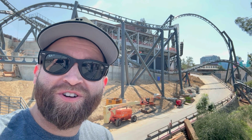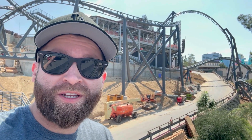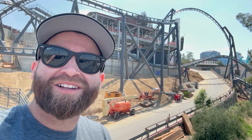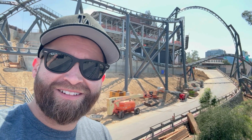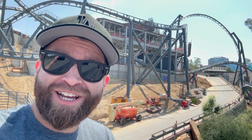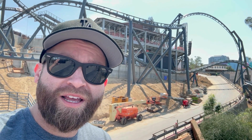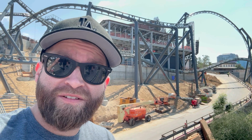So that's going to do it for my construction progress video on the Fast and Furious Hollywood Drift roller coaster at Universal Studios Hollywood. We now have a complete track. It's so exciting. Like, can it be 2026 already? And we also have other things going around the park, you know, the hillside project, potentially moving the Hollywood tour entrance down there, potential hotel coming in front of the park.